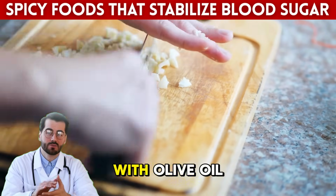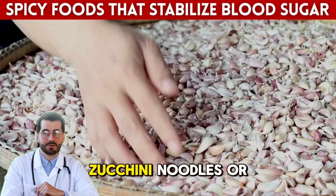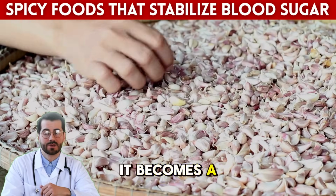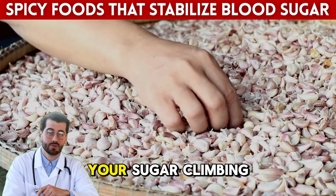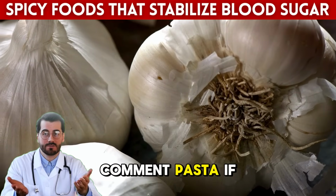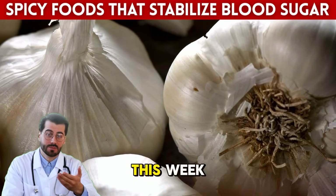Sauté chopped garlic with olive oil and mix with zucchini noodles or whole grain pasta. Add a sprinkle of herbs, and it becomes a meal full of flavor that doesn't send your sugar climbing. You won't miss the heavy sauces. Comment pasta if that's a meal you'd enjoy trying this week.